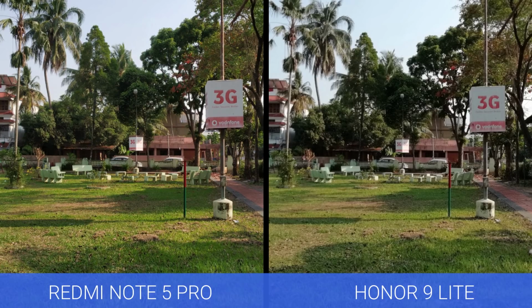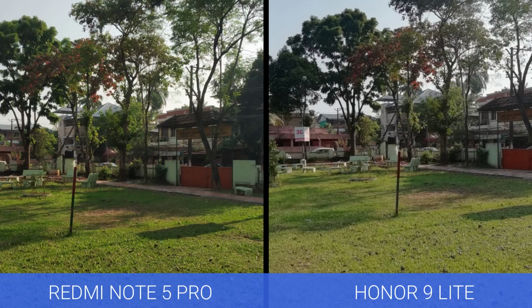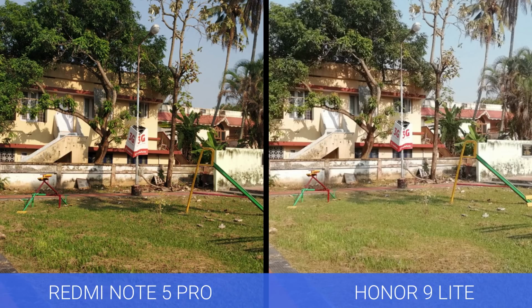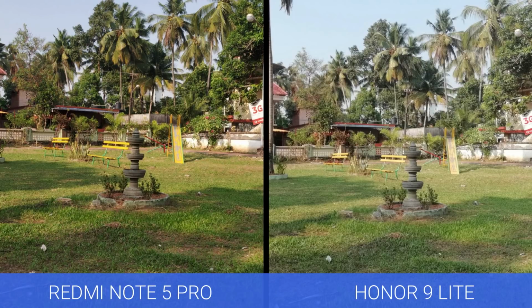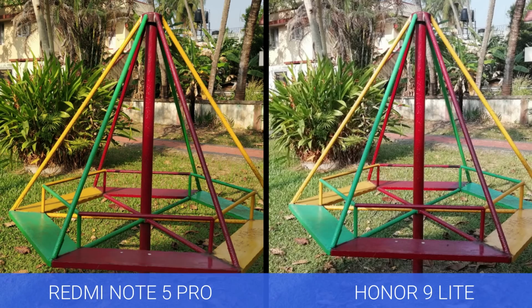Here we feel the Redmi Note 5 Pro did a better job with the color reproduction, especially the sky colors. You can see that the Redmi Note 5 Pro was a bit more accurate, and also the exposure levels were better, and the sharpness levels were a bit better on the Redmi Note 5 Pro. You can also see that the Honor 9 Lite produces some decent results, but the exposure and the color reproduction was not very accurate. You can again see the sky colors were much better on the Redmi Note 5 Pro.